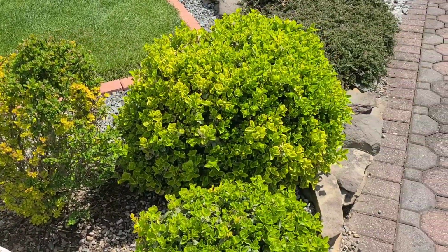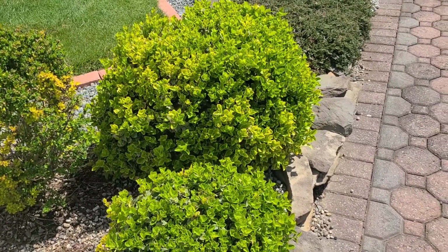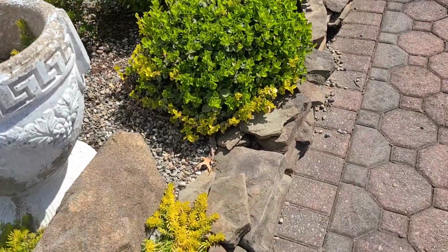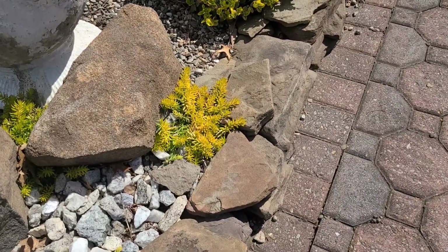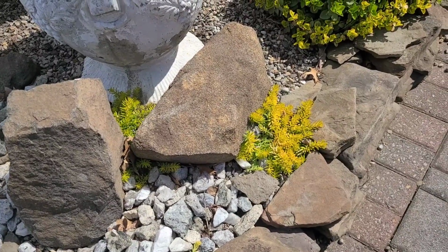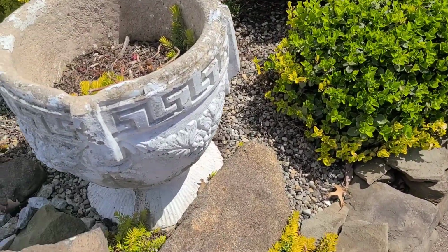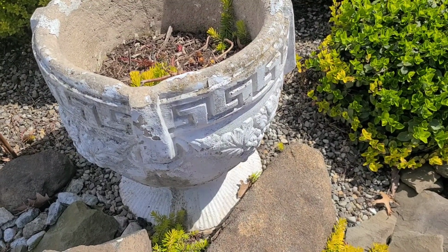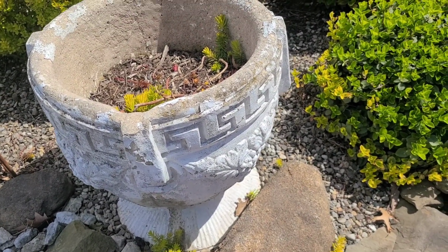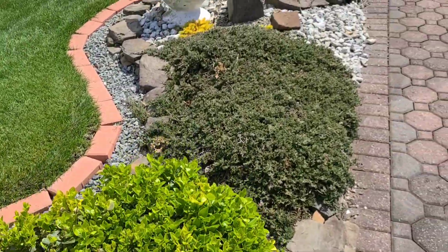And then I have these euonymus right here, which are very yellowy green right now, and then they get a whitish green later on. More of that sedum spilled out from the pot, and it's growing against these rocks, which I think looks very appropriate. It has a nice look, so I like that. This pot right here, which comes from my parents, will get some kind of flowers. Last year I had the dipladenia in it. I'm not quite sure what I'm going to be putting in it this year.